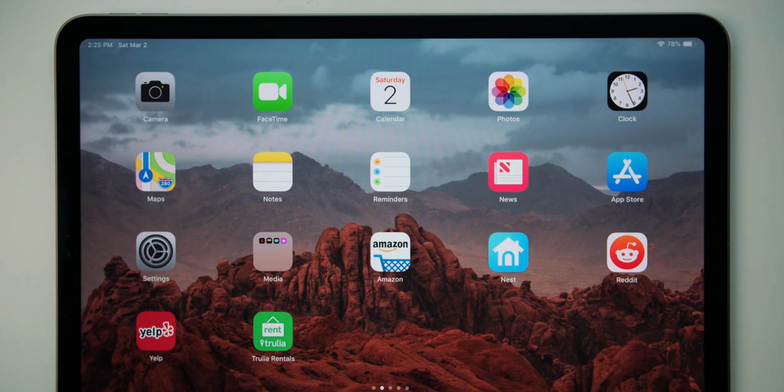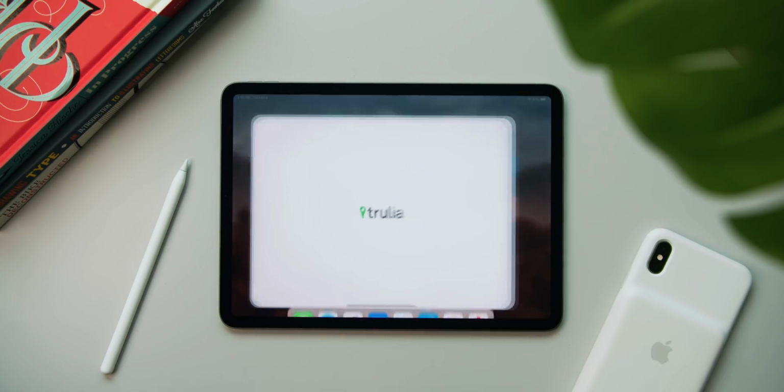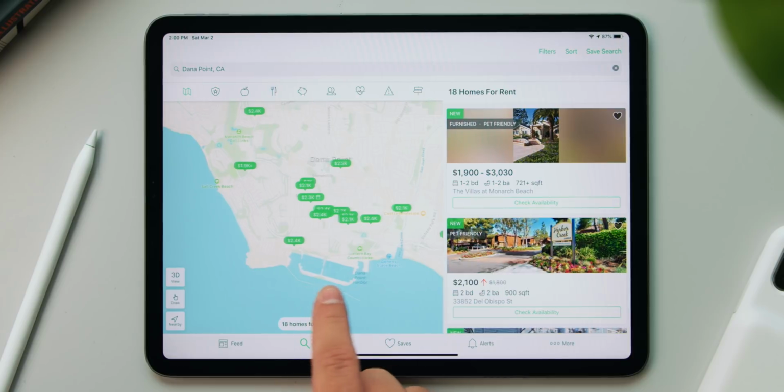Now my first page is more of the apps that I use a lot, like on a daily basis. These don't really have a category and are kind of all over the place, but things like Amazon, Nest, Reddit. I also have some more entertainment stuff here like Netflix. Also, I love looking at real estate and places to rent, so the Truly app is always on one of my devices. I look at that a lot.